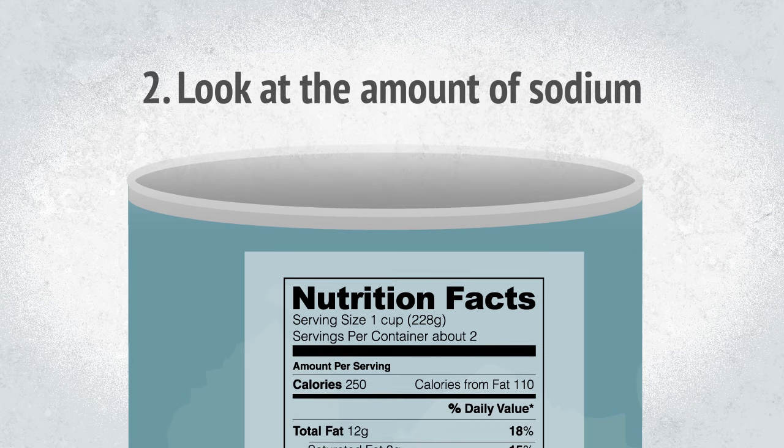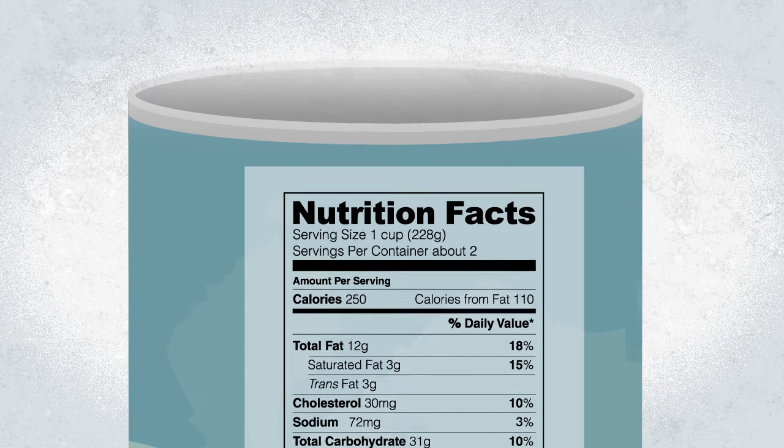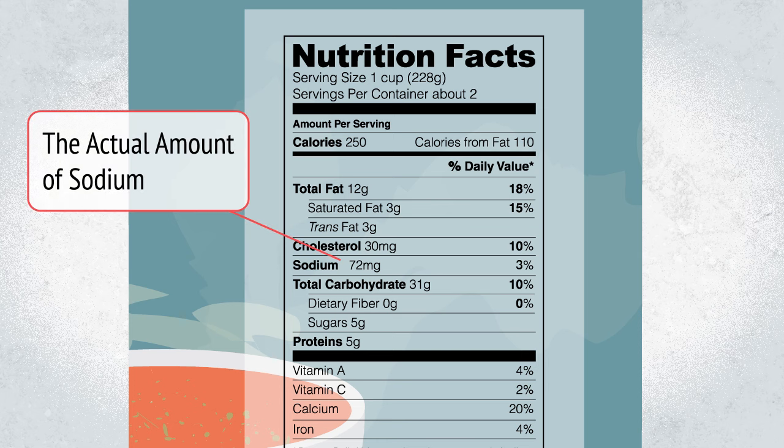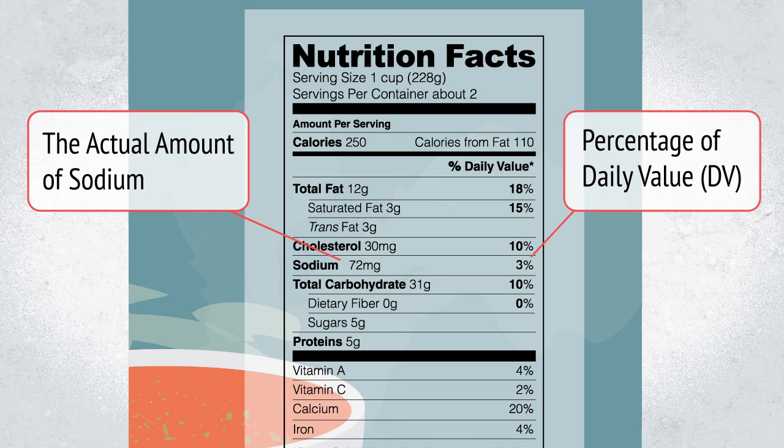Step 2. Look at the amount of sodium. This information is provided in two ways: the actual amount of sodium in milligrams, and the percentage of daily value. Choose one way to check food labels and stick with it.